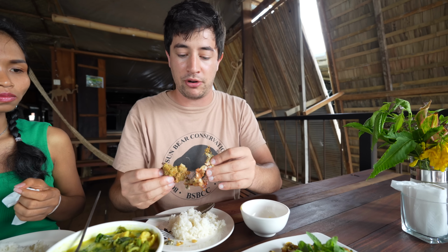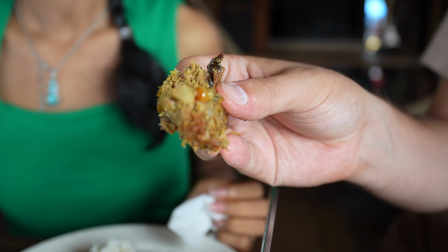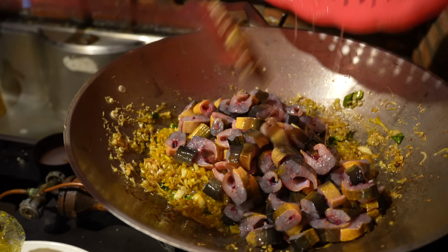Yeah. Lots of lemongrass in there. It's got full-on lemongrass flavor. Little peanuts in there, crunchy peanuts you can see too. That's pretty much just the filling, kind of just fell out of there. It's delicious. Yeah, it's good. It's actually delicious. I'm gonna finish my whole frog for sure. Okay, let's try the eel.